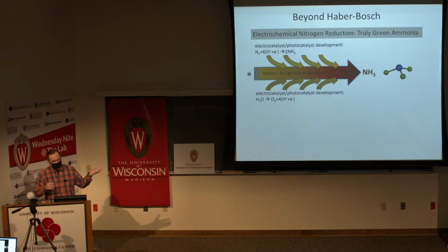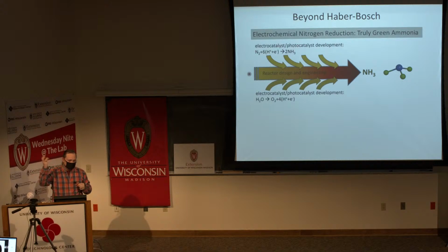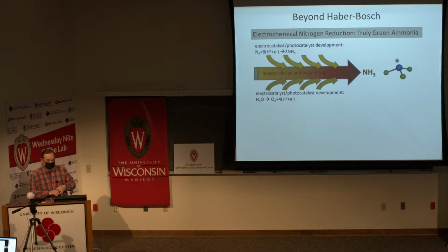Over the time that I've been a faculty member at UW-Madison, it's been amazing to see that solar electricity has just gotten more and more cheap and easier to acquire. So you can imagine running this with solar electricity, so input of light, air gives you the nitrogen, and water. Light, air, and water gives you ammonia. So this is kind of a magic reaction in a way. This would be what I would call truly green ammonia, more green than what was on the previous slide, because there's no need for any carbon in this process.